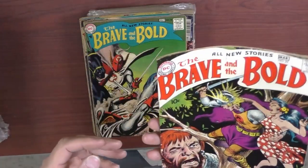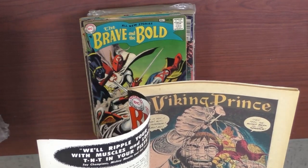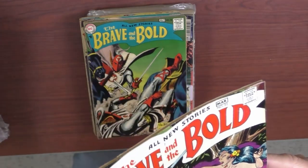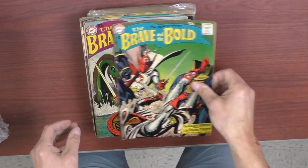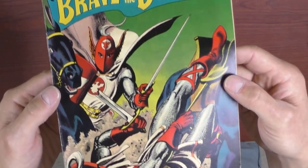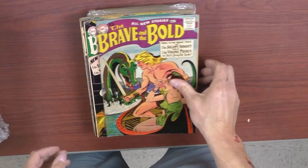22. Wow. Holy crap, that is just glossy. What's the year on this? 1958. That is so glossy. Number 18. Oh, that's just a cool gray tone cover. Wow. These are definitely books worth getting excited over.